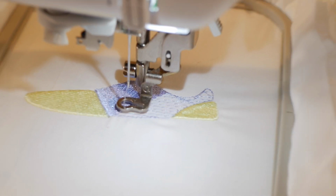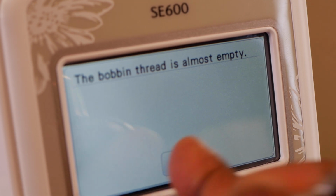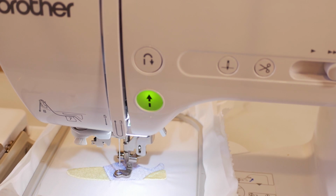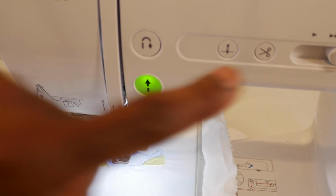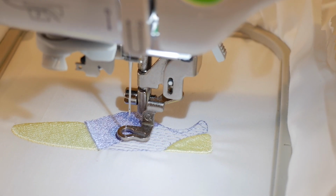Okay, so what happened right now is our bobbin thread is almost empty, so you press OK to acknowledge that on the screen, and we're gonna change our bobbin thread. Let me show you how to do it. First off, hit the cut button right up here. That cuts the thread, all right? The machine just cut the thread for you.